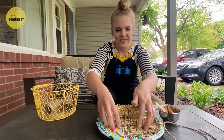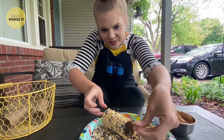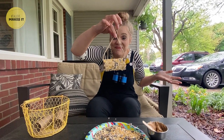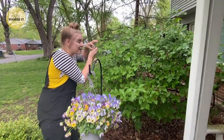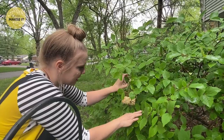Once it's nice and coated with birdseed, you're gonna take your string or your twine and put it right through, like that. Tie a knot. And then hang it. Hang it for the birds to find their new delicious treat. Come on. I've seen a lot of birds in this bush, especially the new baby robins that just hatched. So, we'll put this right there for them. Happy eating, birds!